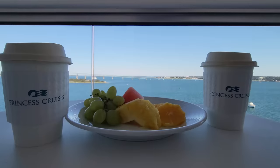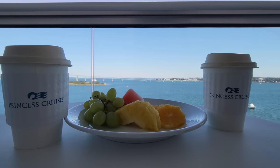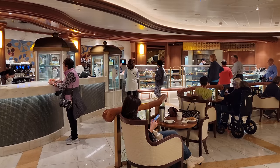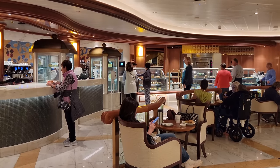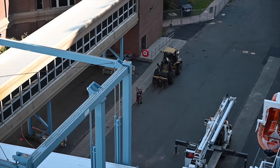Then we weren't sure, so we ended up waiting in our room for another 20 minutes. I know I don't expect it to be instant, but I don't expect to be waiting 45 minutes to an hour. I could have zipped down to the International Cafe, got us a couple of coffees, and been back for the sail away. So again, not a super big thing, but I think they just need to tighten it up to make it a bit faster.